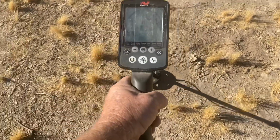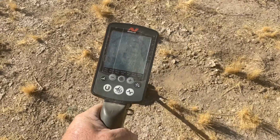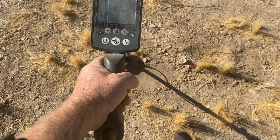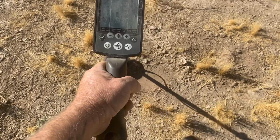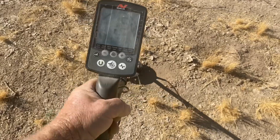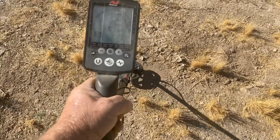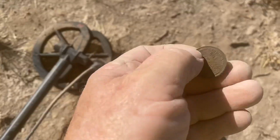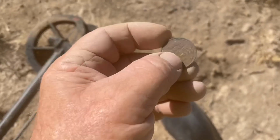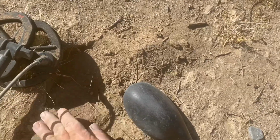But I'm getting... You hear the difference in the tones, too. You got different tones going off. Like there's something else. There's like two... Maybe there's two targets there. Or just something weird how I'm picking it up sideways from one angle to another. Let's go ahead and dig that up for the heck of it. This is just a token. That's why the numbers weren't quite right. That's just a token. So I'm just going to put that back in there.